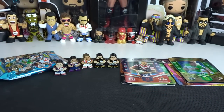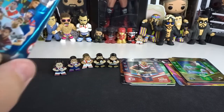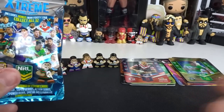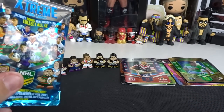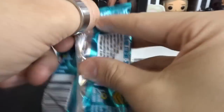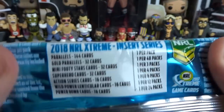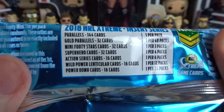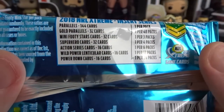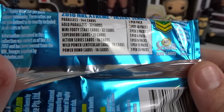But guys, all we haven't pulled so far is the secret rare signed card. If we can pull one of those, I'll be happy. As well as I'll have some signed cards come in the mail eventually when I send these empty packs out. But we pulled the gold parallel card, like I said. So parallels, we've pulled plenty. Mini football stars, pulled plenty. Superheroes, pulled plenty. Action series, we've pulled a couple.